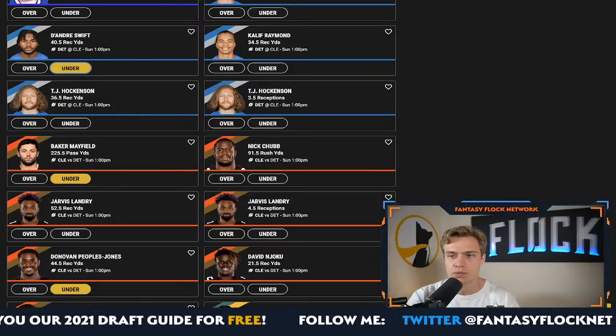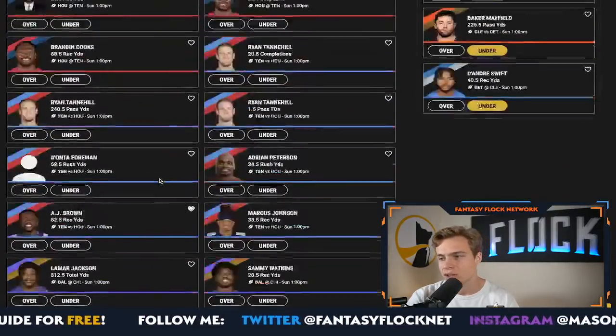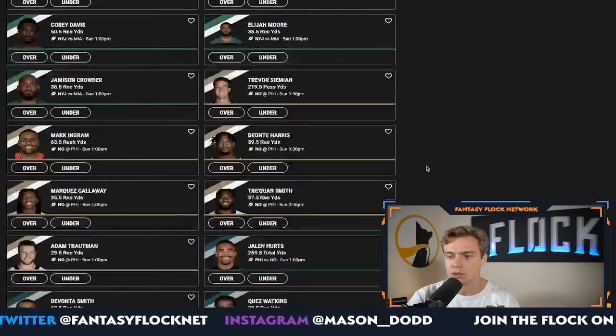So I love Swift overall, but so we can take the under on Baker Mayfield and so we can take the under on Donovan Peoples-Jones, I'm going to be betting the under on DeAndre Swift there as well. We're going to take this $17 to win 102.